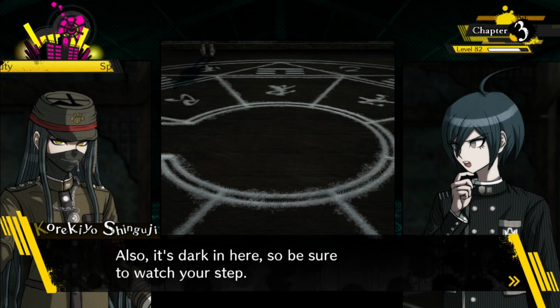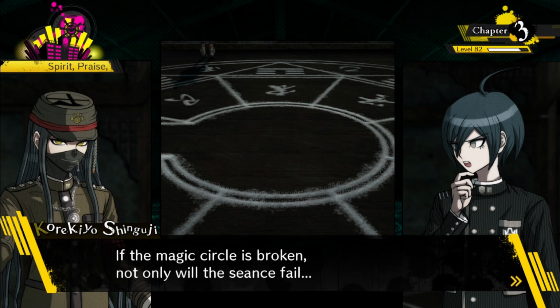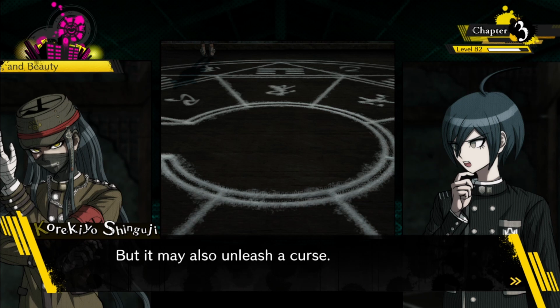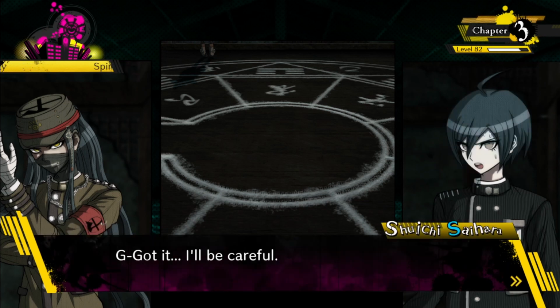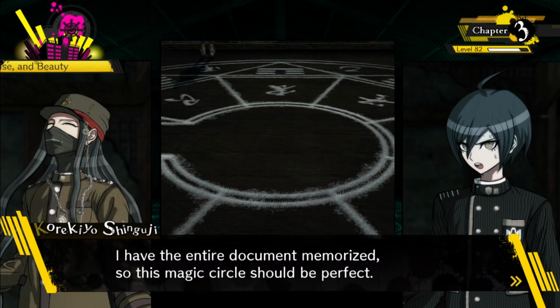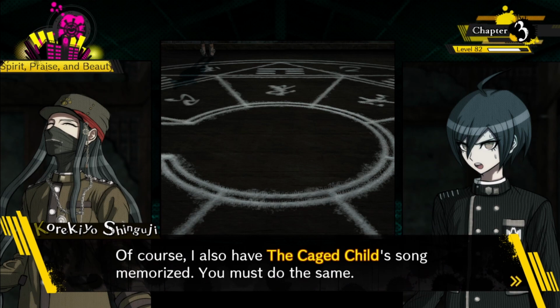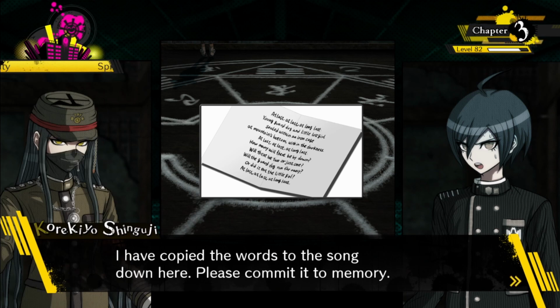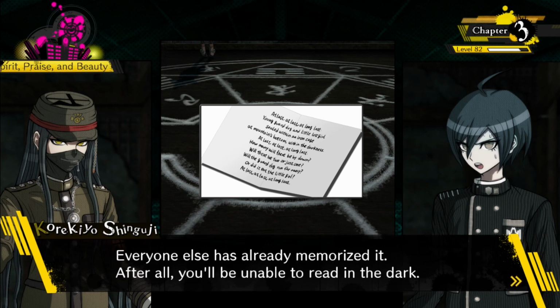Also, it's dark in here, so be sure to watch your step. If the magic circle is broken, not only will the seance fail, but it may also unleash a curse. Ooh, scary. Got it. Oh, be careful. I'm surprised you were able to draw this without even looking at the picture. I have the entire document memorized, so this magic circle should be perfect. Of course, I also have the Cage Child song memorized. You must do the same. I have copied the words to the song down here. Please commit it to memory. Oh, yep. Everyone else has already memorized it. After all, you'll be unable to read it in the dark.